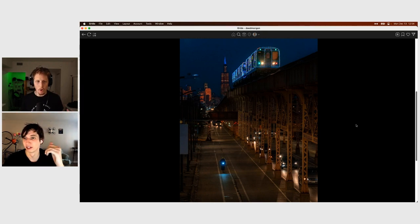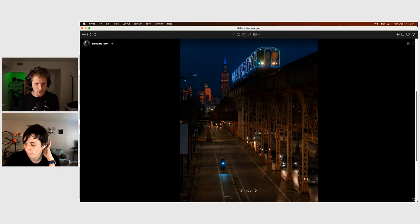Yeah, definitely. It makes the whole thing feel bigger. And even the separation from the Willis Tower and the train is very nice, very well done. It looks like it just kind of all fell into place that way. I feel like you can do a lot to plan a photo like this, but at the end of the day, the photo just has to come together.